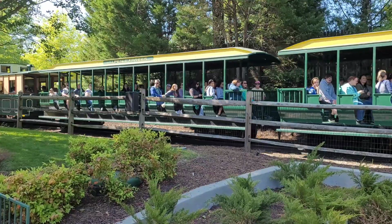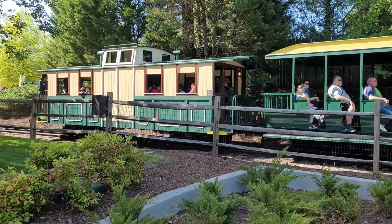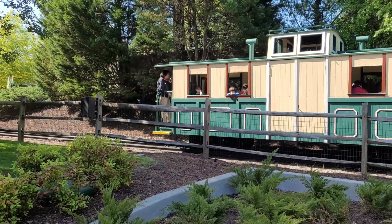And they got the caboose on there today too. Be kind of fun to ride in. And there they go.